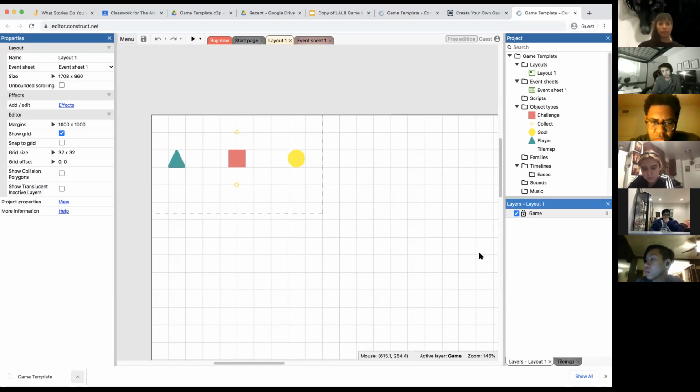As we move forward in this workshop throughout the weeks, we're gonna show you more and more how this program works. And it's actually a really fun program. I love using it for making games and just all kinds of fun interactive things.